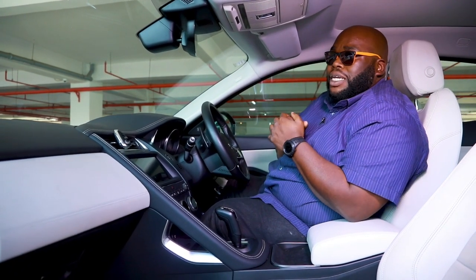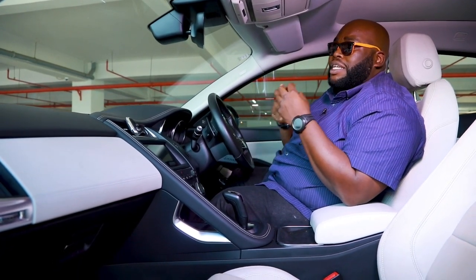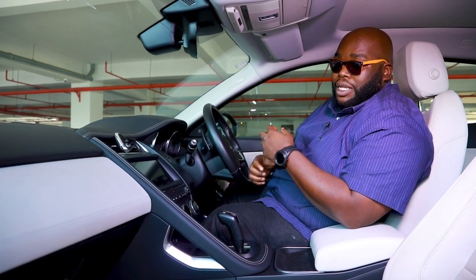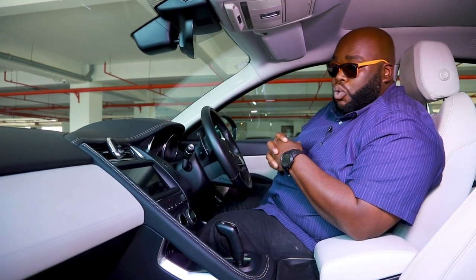So you're able to modulate cabin temperature very easily, so that it gives you that ice cold feeling when you're going to Mombasa, or if you want to adjust the seats to give you that seat warming functionality when you're in Limuru. That is amazing.